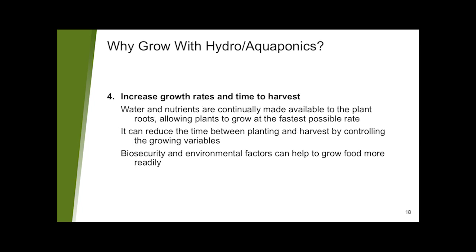to those plants. So, another thing then is it can increase your growth rate and the time to harvest. And we kind of talked a little bit about this, where there's a lot of opportunities to increase that time to market. But another feature is also biosecurity. We are hearing more and more, and it's a piece of the puzzle too, of not only where does your food come from, but is your food safe?